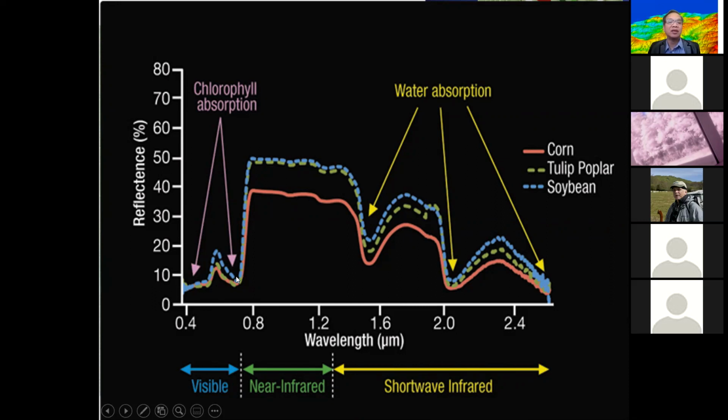Then just after the red, we find this huge amount of energy being reflected back by the green leaves of the plant, and this corresponds to the infrared. Notice here that there's an even huge amount of reflectance in the infrared as compared to the green wavelengths. And that's what makes it very interesting. This is infrared, which is totally invisible to our eyes, and we cannot sense that. That's why we have specialized cameras. And we can use this information to determine the condition of plants.